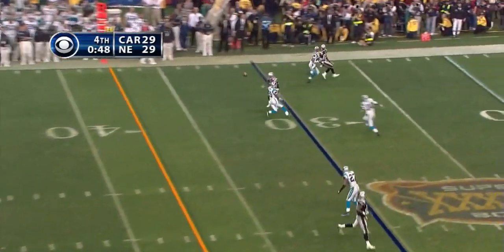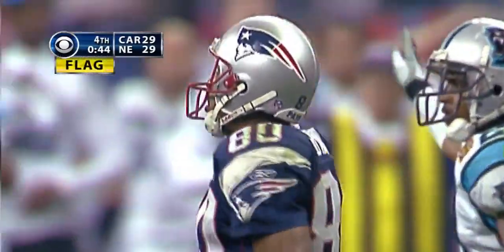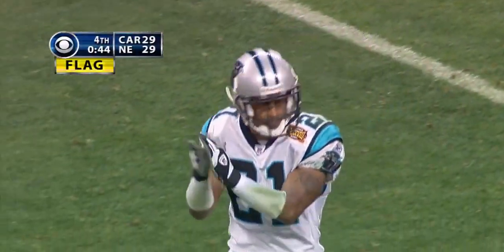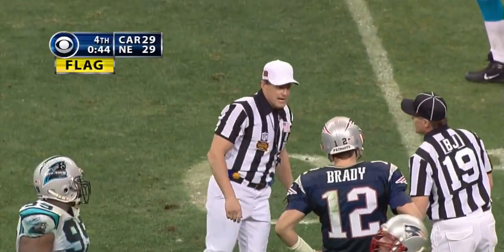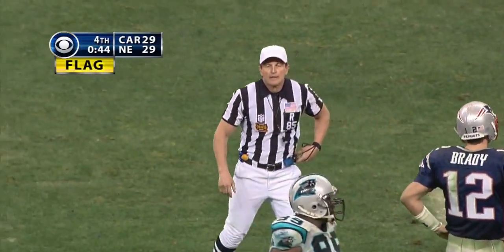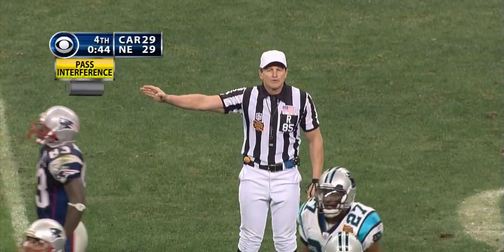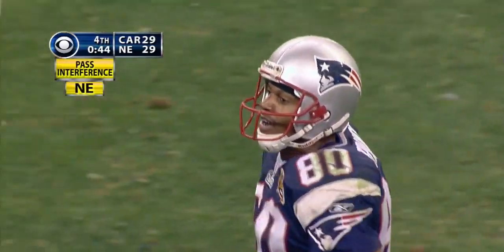Brady throwing, back shoulder, got his man inside the 30, penalty marker flies. Troy Brown made the catch. And this one's going to go back. You saw the official run into Ed Hochuli, Greg. That immediately tells you it's against the offense. Pass interference, offense number 80. It was a push-off. 10-yard penalty, repeat first down.